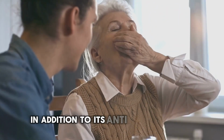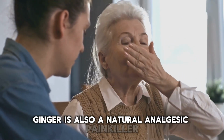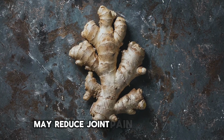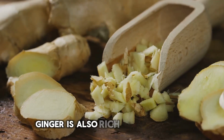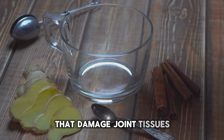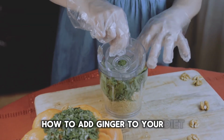In addition to its anti-inflammatory benefits, ginger is also a natural analgesic painkiller. Some studies suggest that daily ginger intake may reduce joint pain by up to 25%, particularly in those with osteoarthritis. Ginger is also rich in antioxidants, which help neutralize the free radicals that damage joint tissues and speed up the degenerative process.